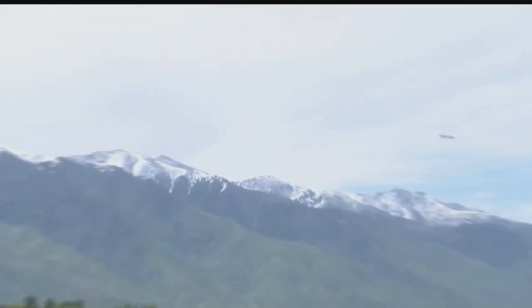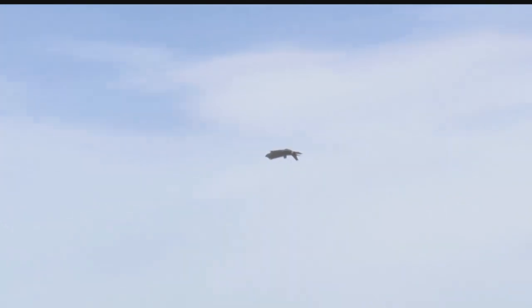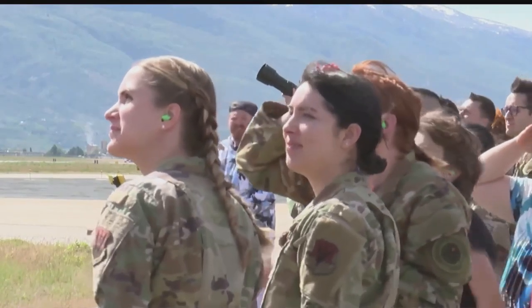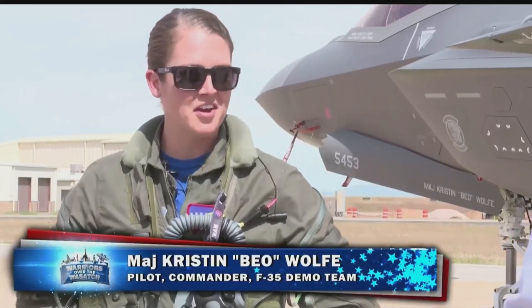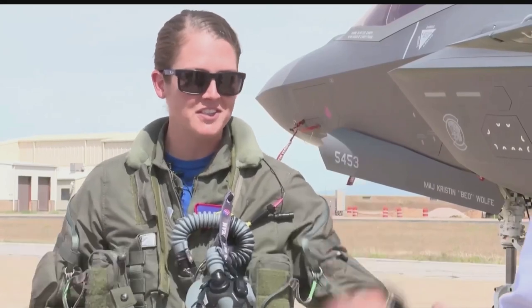The inverted pass is always my favorite. You don't have to understand the lingo to know that being upside down 300 feet above the ground is pretty amazing. And as awe-inspiring as it may look from the ground, it's just as awe-inspiring to the pilot in the cockpit. All of that mechanical engineering, aerospace engineering that goes into making this airplane fly, the fact that they can put that into an airplane that can go 1.6 Mach, pull 9 Gs, and drop bombs is super awesome.